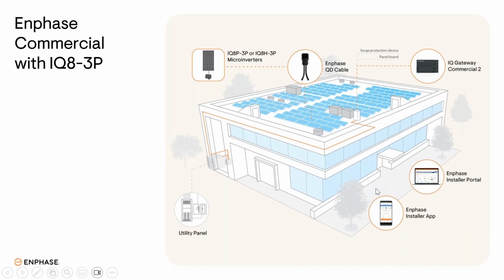Once that happens, it's like any other Enphase installation. You can use your installer app to get all of the inverters scanned in. This comes into our Enphase portal, and it's business as usual. You'll see everything online, and your site will be up and running. The one difference is there's a commercial drop-down versus a residential drop-down. But other than that, it's like any other residential install. So if you've installed Enphase on residential, you'll know how to install Enphase on a commercial site.